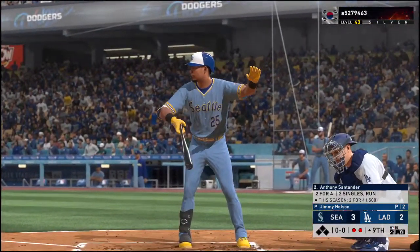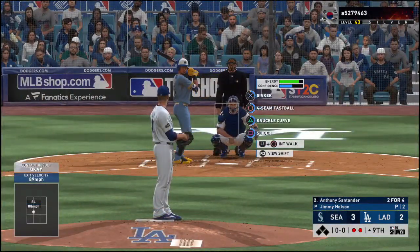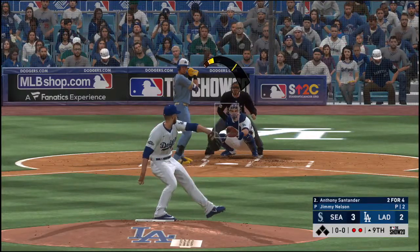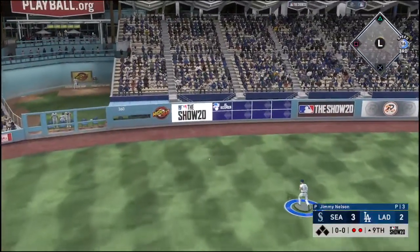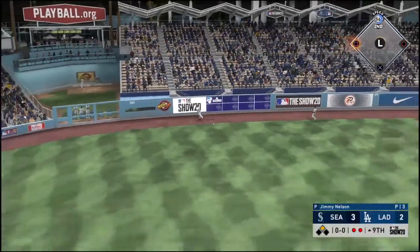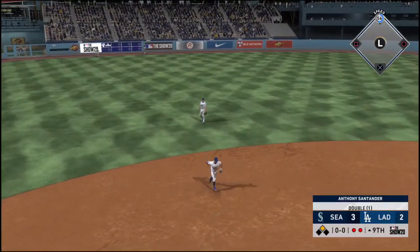Digging in now, Anthony Santander. It's been a 2-for-4 effort for him so far in the ballgame. First pitch of the at-bat on its way. Slapped hard the opposite way. That gets down, and the inning will continue. He takes the turn and heads for second. And he is into second with a double, his 3rd hit of the night.